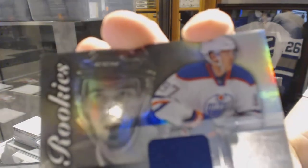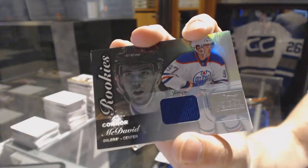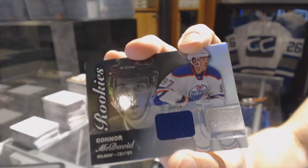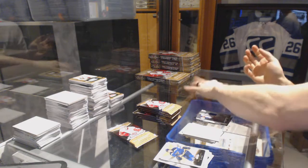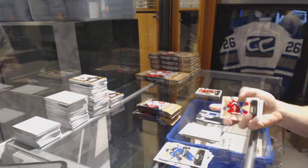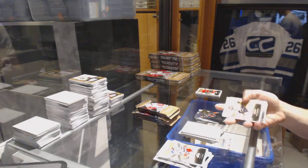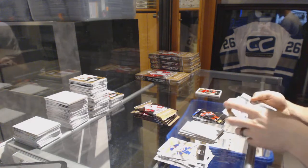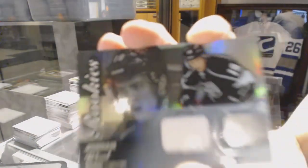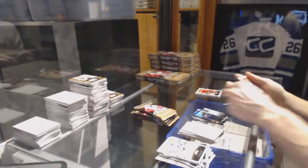Flair Showcase Jersey for the Edmonton Oilers, Connor McDavid. Flair Showcase jersey for the Oilers. Sweet. Flair Showcase for the Ducks, Stephen Nosad. Metal Universe for the Devils, Sergey Kalinin. Flair Showcase jersey for the LA Kings, Jordan Weal.